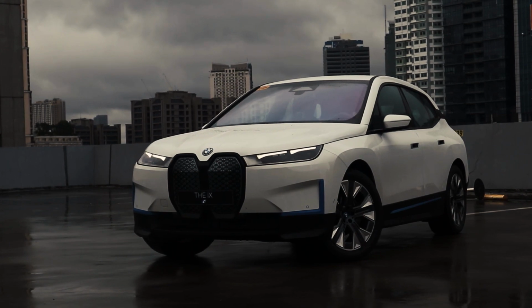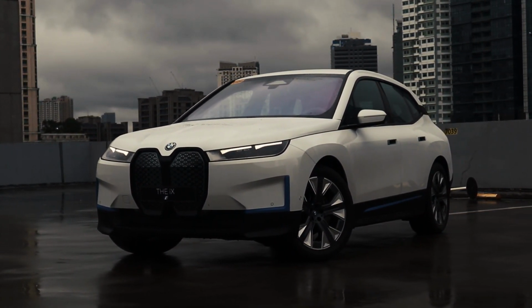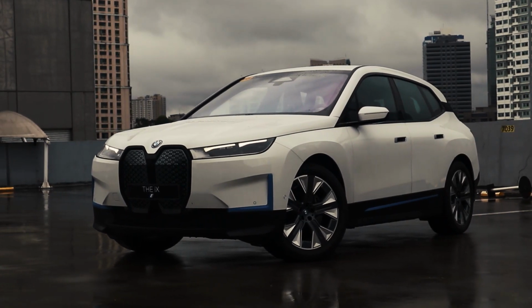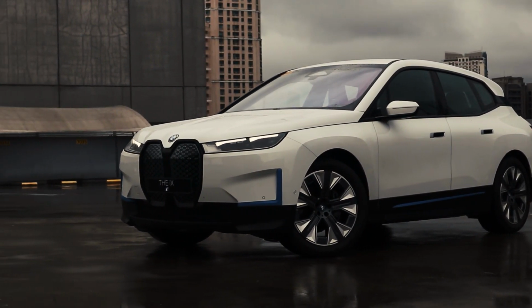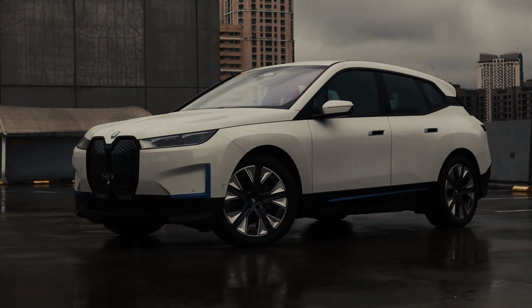Here in the Philippines, they're not quite mainstream yet, but it feels like it's within grasp more than ever. The BMW iX, even though it looks like it, is not a concept car. It is a car that you can buy right now. And it's among a growing lineup of electric cars that will enter our market very soon.